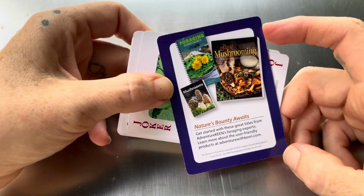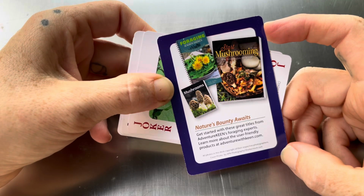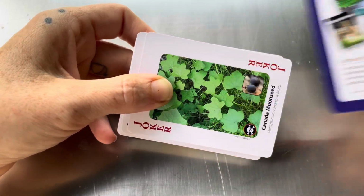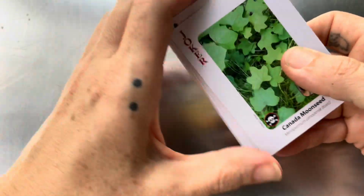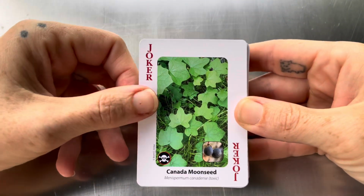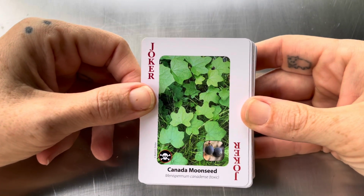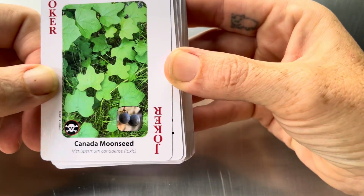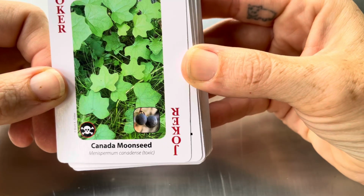A couple of nice books that are also available. I think that's a mushroom deck. This first card is Canada Moonseed, which I'm not familiar with, but I really did appreciate the little skull and crossbones and then the inset of what the actual seeds look like. Gives you an idea of what you're working with there.